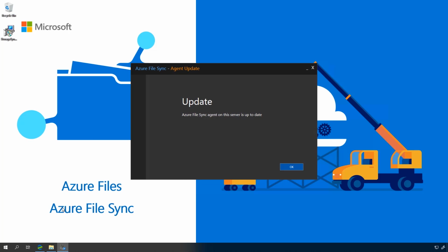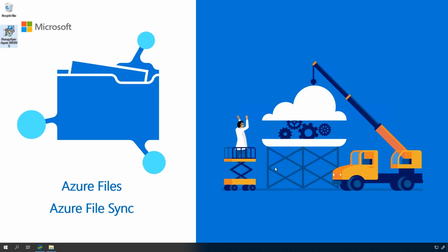Got it. So now that we've installed the agent, this update agent here automatically pops up and looks for updates. So just in case I have an old MSI lying around, this one will automatically notice that there is a newer version and pull that down for me. In this case, it's a very recent one. I don't have to apply any updates.